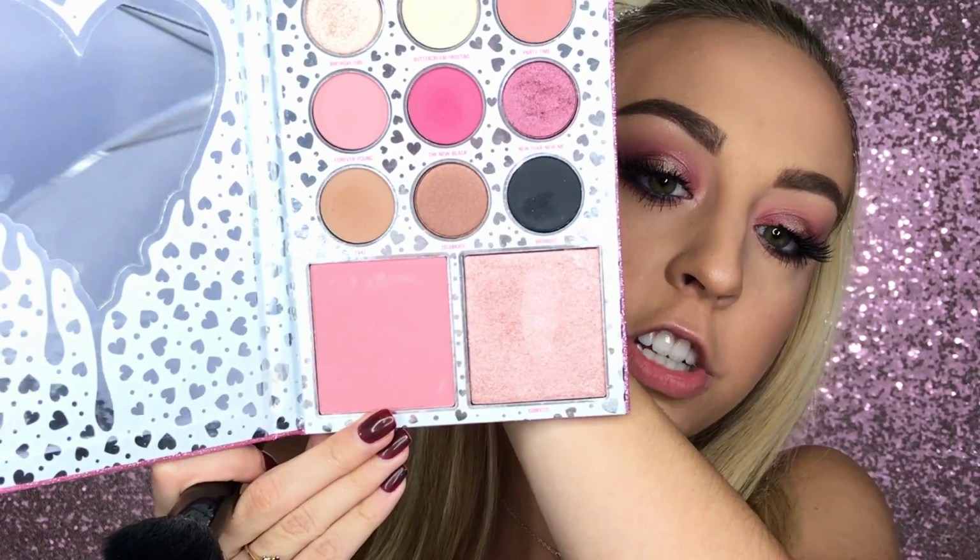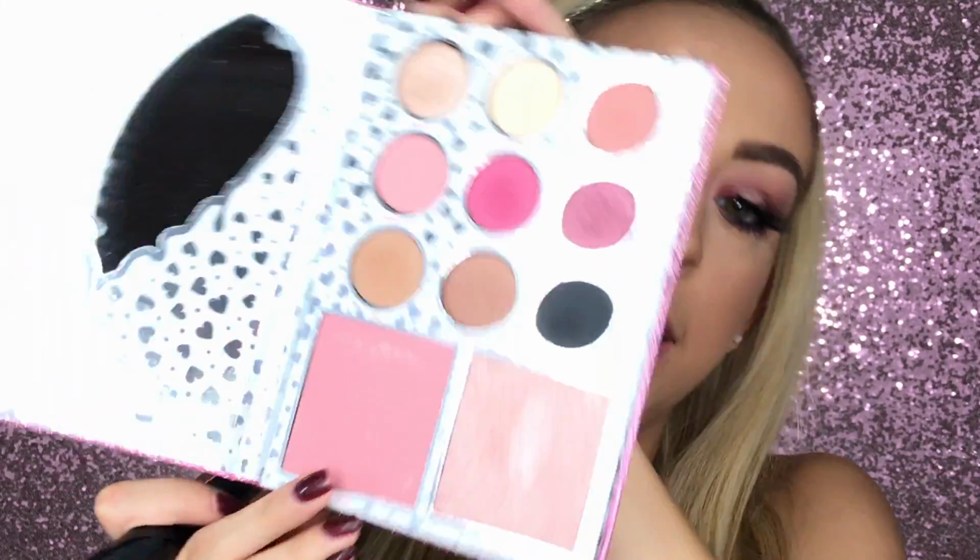That is really pretty. Alrighty, so for blush, I'm going to be going in with blush shade from the palette called Cheers right here. And just taking that on a big fluffy brush.